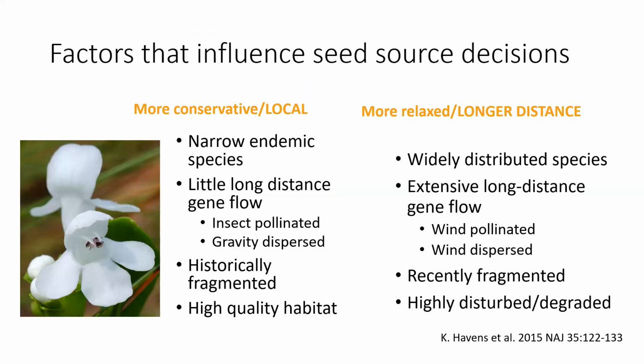Factors that influence how much that matters are things like where you have to be really careful. Some characteristics of species would argue for local seed sources. For example, species that have narrow distributions, species that have little long distance gene flow, like insect pollinated or gravity dispersed species, and populations or species that were historically fragmented, so that there may have been time for genetic differentiation. And if you have really high quality habitat, you might really want to focus on local sources.